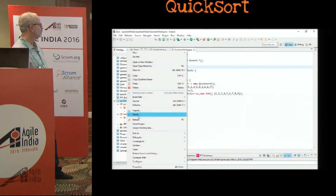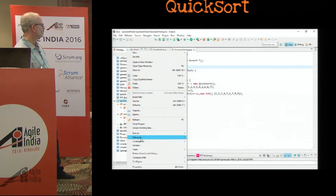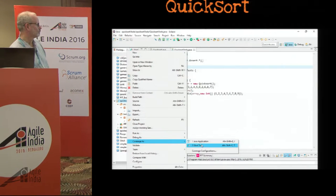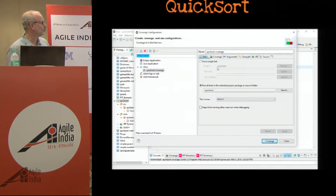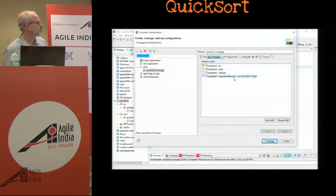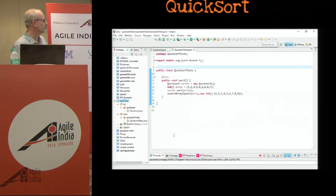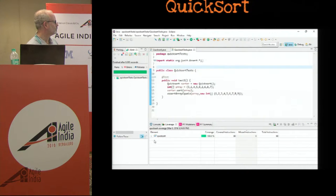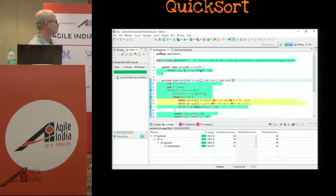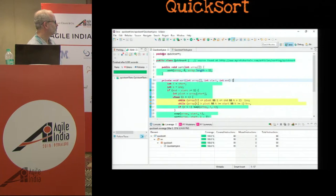We're going to use the standard Eclipse plugin for code coverage, and we're going to run it through JUnit. We can actually test what this is looking at. When I'm doing the coverage, I'm only doing the source. All right, so let's go ahead and run that. Our tests still work. Of course, our coverage is 100%. So everything inside of our code has been tested, more or less.